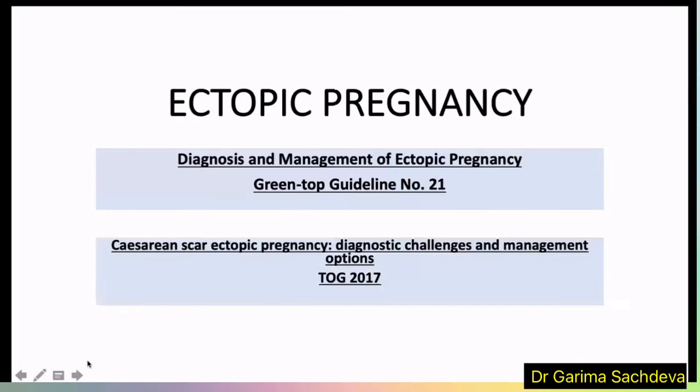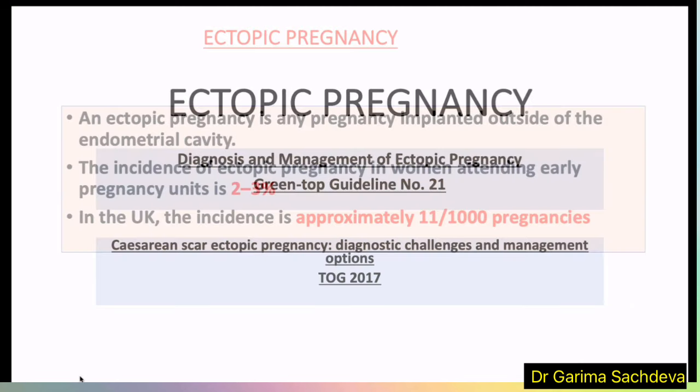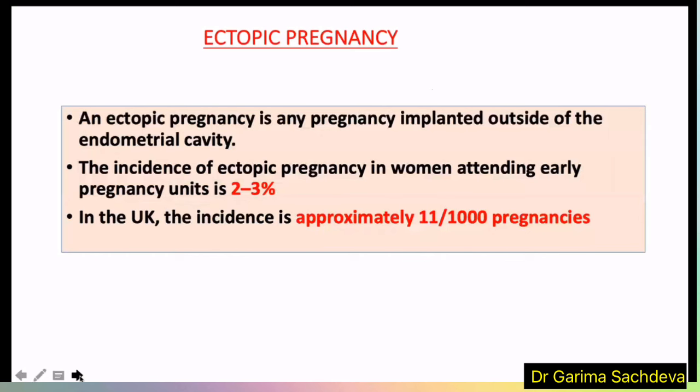There are two guidelines, one is GTG and there is a talk on Cesarean scar ectopic pregnancy. Both of these will be covered. So what is ectopic pregnancy? Ectopic pregnancy is any pregnancy which is implanted outside the endometrial cavity. Incidence is around 2 to 3% and in the UK it is approximately 11 per 1,000 pregnancies.